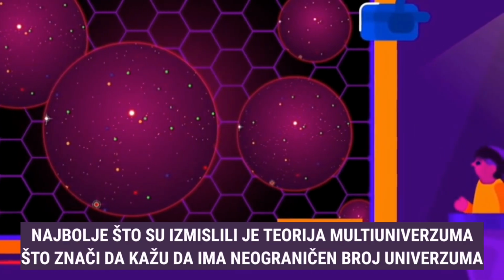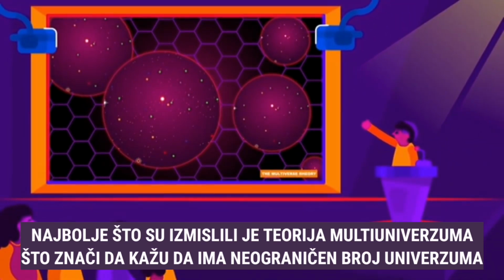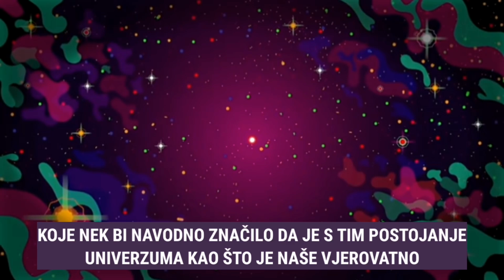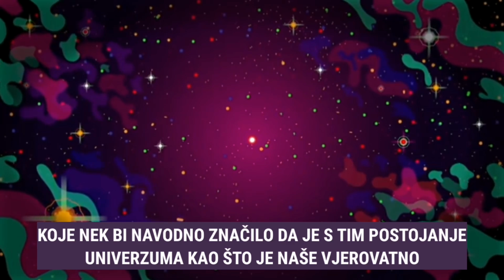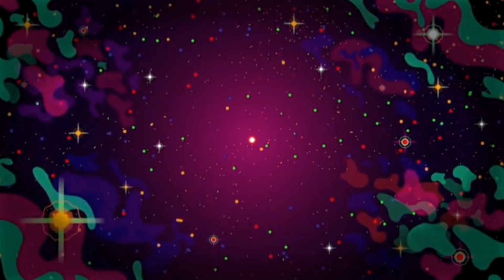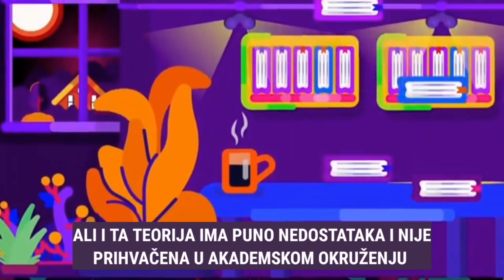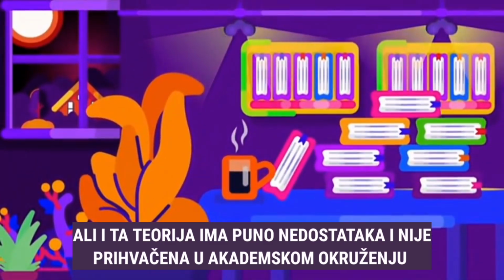In fact, the best thing that they claim to have come up with is the multiverse theory, which according to the theory is an infinite amount of universes out there, which then means that the chance of a universe or a solar system like ours forming is actually probable. But guys, the multiverse theory is extremely lacking. It's not accepted within academic circles.